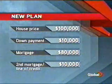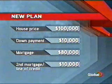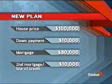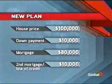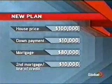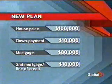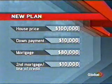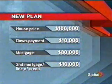So for instance, on a house price of $100,000, you pay down $10,000. You take the first mortgage of $80,000 rather than $75,000 and get a line of credit for $10,000, and you save yourself close to $2,000 on a premium for every $100,000 house that you buy. So again, at $400,000, you might save yourself some $8,000 to do it that way rather than get the mortgage in one shot at $90,000.